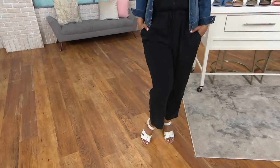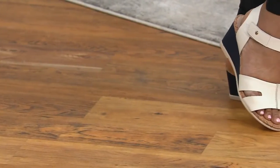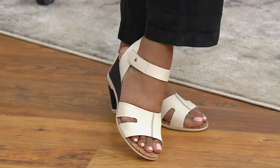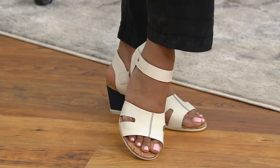Those look cute, Alicia. She looks so good in those. So 6 easy payments of $15 and change. That color is called The Nada. N-A-T-A for ordering purposes, okay? And it's off-white. Yes, it's an off-white. And then that wedge portion, that's actually a navy blue.